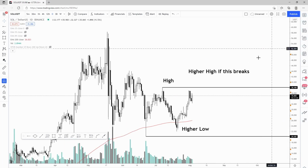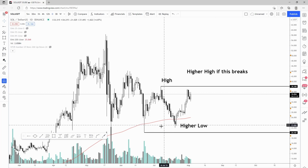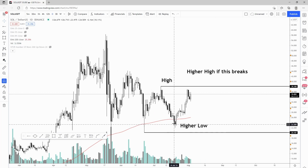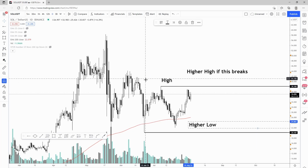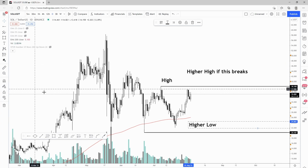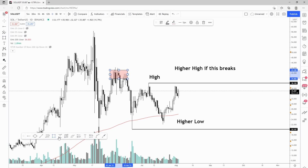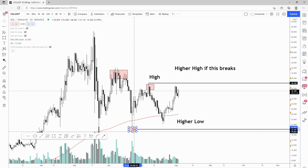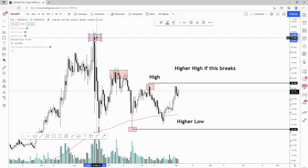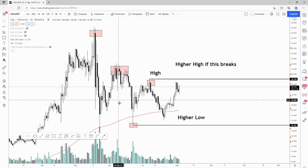Solana. Okay, so Solana. Now this one's a little bit harder to say because it's not so clear to me in terms of the market structure. This could still just be an overall range environment. But what you saw before is that Solana, like many other coins, hit this bearish market structure where it hit lower highs, lower lows. You can see this low, and then obviously the high is up here, around $57, and then it spiked all the way down.